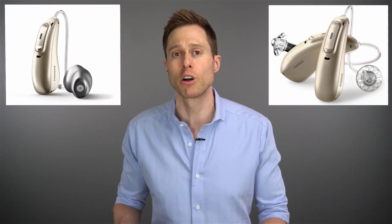The third corner cutting method is always using a generic rubber dome instead of using a custom ear mold for hearing losses that may require it.